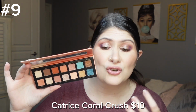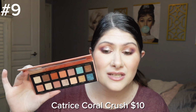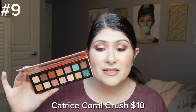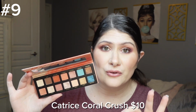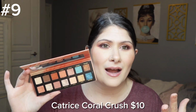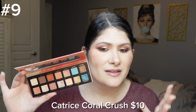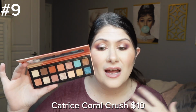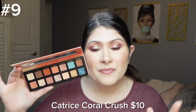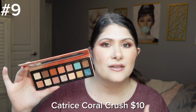Like, these mattes are so creamy, they are pigmented, they are very easy to blend out, and they're buildable. The pigmentation is beautiful in these. This green shade looks so beautiful on the lid. That was kind of my breaking point. Like, that was either going to make or break this palette, and this shade performed absolutely beautiful. Now, the shimmers in here are not the most punchy shimmers. They're not going to be the most reflective, but they are very beautiful on the lid. They go on really nicely. They're very creamy.